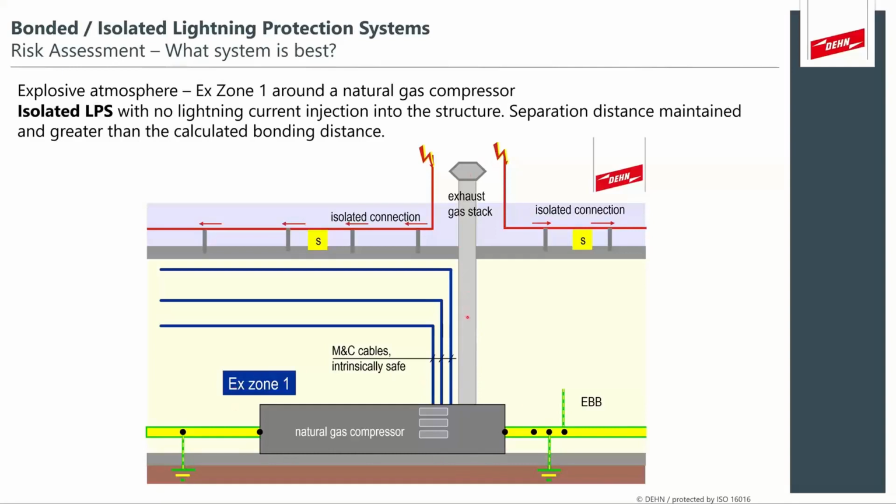We don't have to worry about the electromagnetic induction that we see for lightning current flowing down, trying to find a different way to ground. And we don't have to worry about clearances and insulation failures as we would have to in the previous scenario.